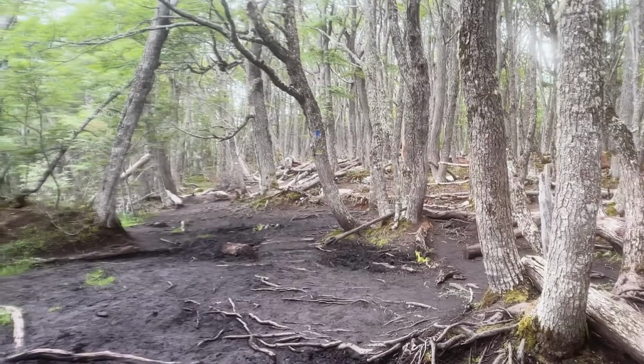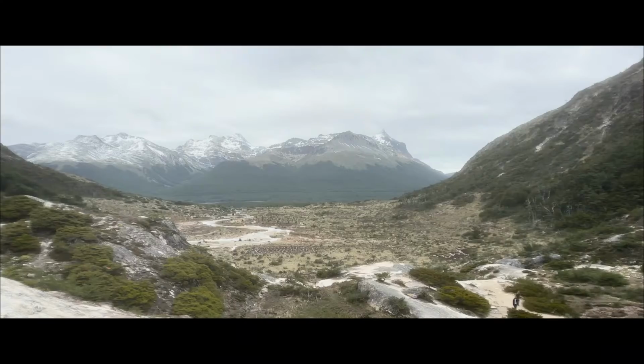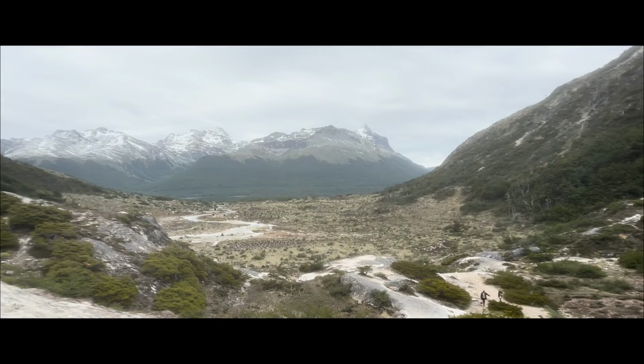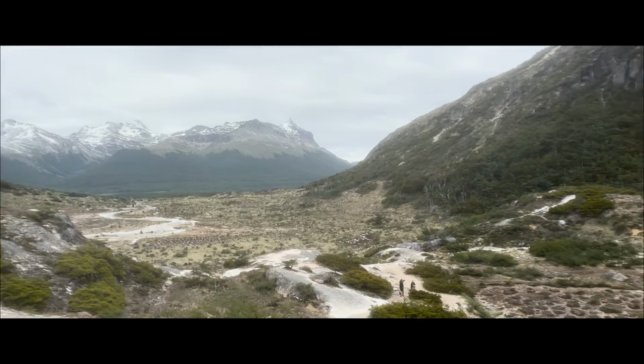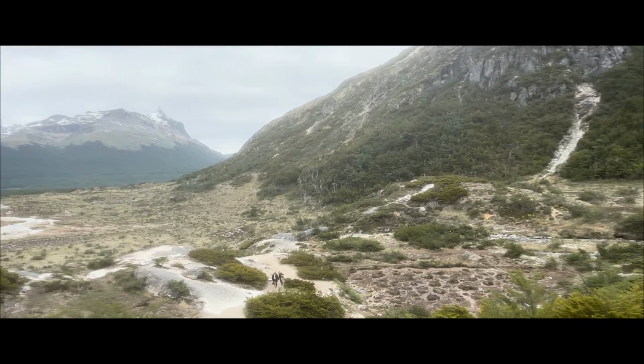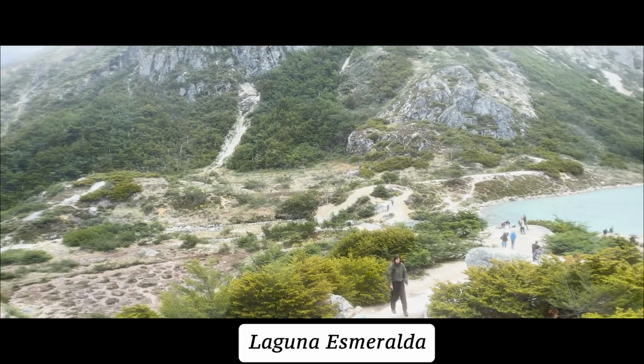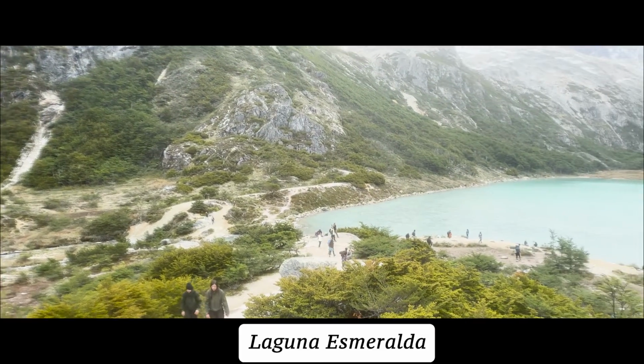So just be prepared. The hike itself is just by far the most beautiful hike I've ever done in my life. Unexpected that every turn you take, it just gets more and more beautiful. It was just so overwhelming. I think that's what it was. It was overwhelmingly beautiful for me. And we did take some video and some pictures, but nothing will do it justice other than being there.